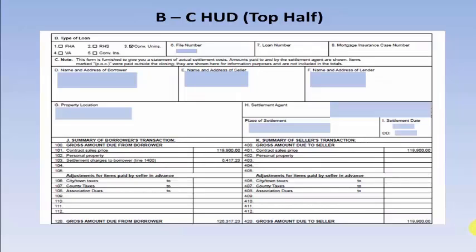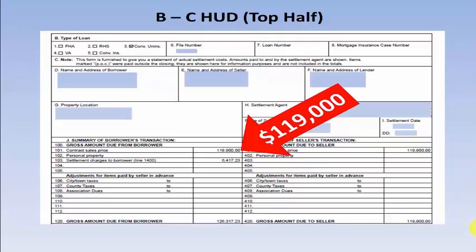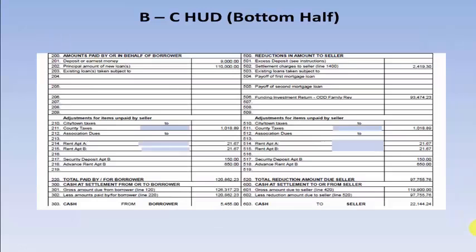Now here's the top half of the B to C, second leg of the HUD. This is the money shot, so to speak. First thing we see is he sold it for $119,000. We're not going to go into closing costs on these. It's not important. If there was something significant over there, I'd show you the B to C. Page 2 of the HUD. Okay, now here's the bottom of the HUD. Let's look what's important.